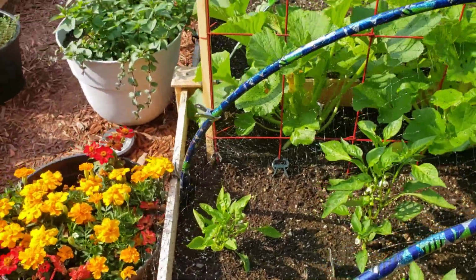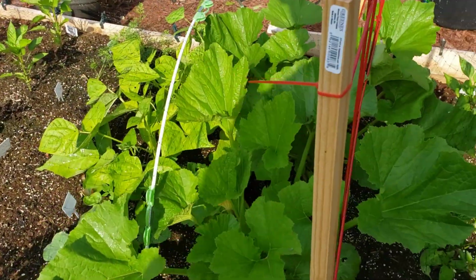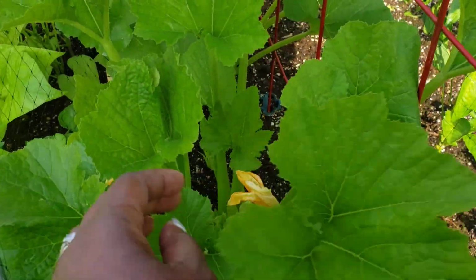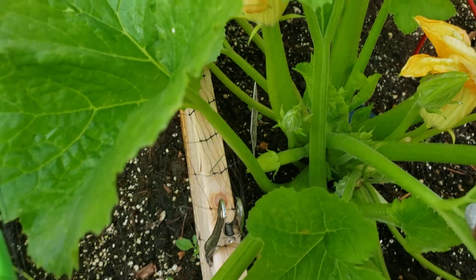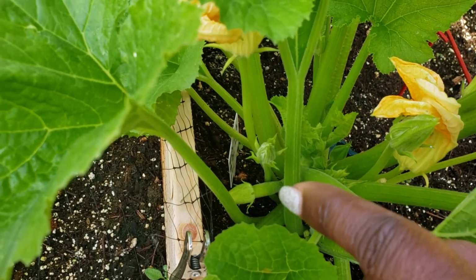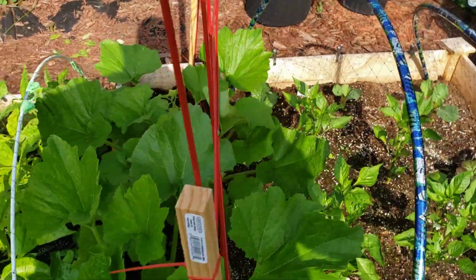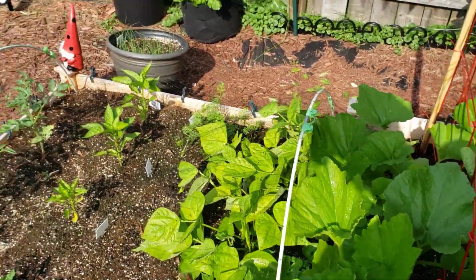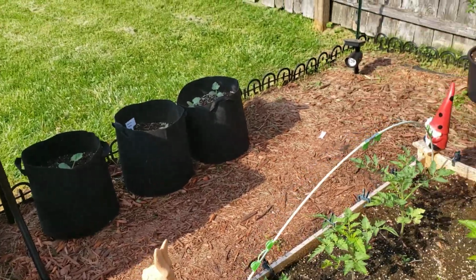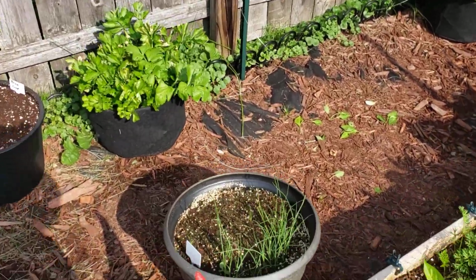And let's show you my one little female I see in there, right there. So I got at least one zucchini coming once that opens up. All right, before I come over to the other side, let me finish this side.